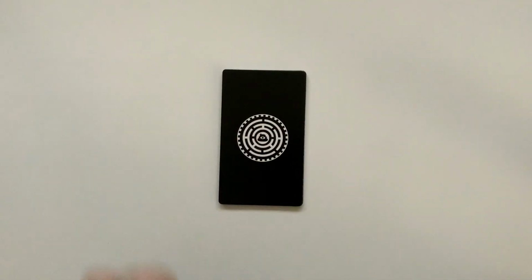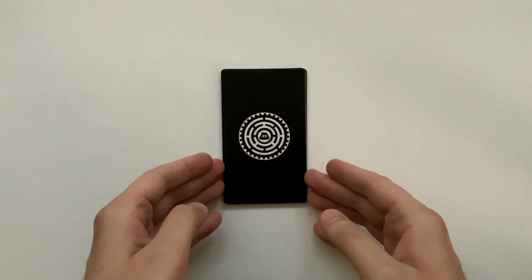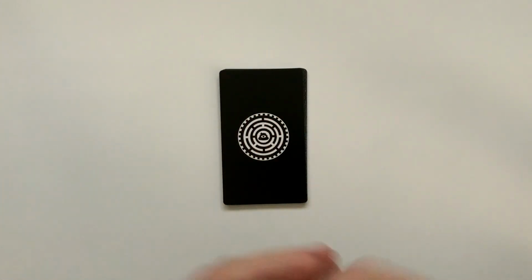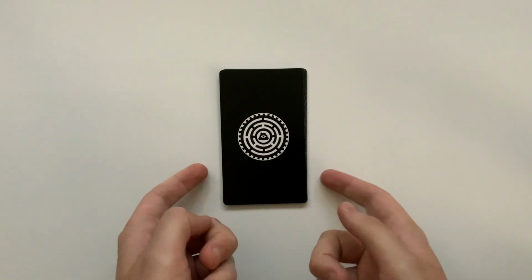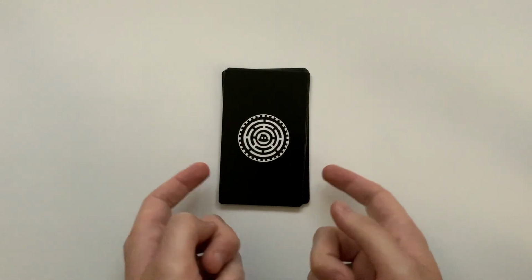This next deck is called the Arcane Bullshit Tarot. And I think it's so funny that this is my second deck. It wasn't actually my second deck, but that it is so close to the beginning of my tarot journey. I think it really speaks to where my mind was at when I first started this process.